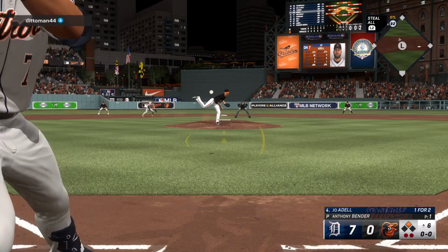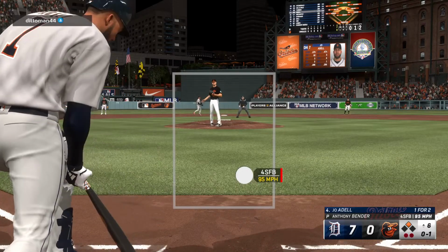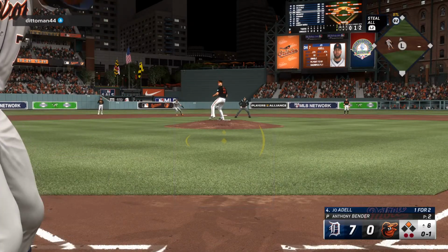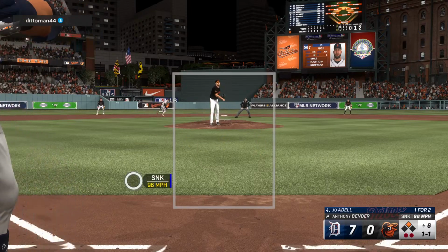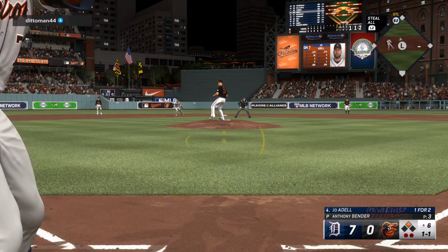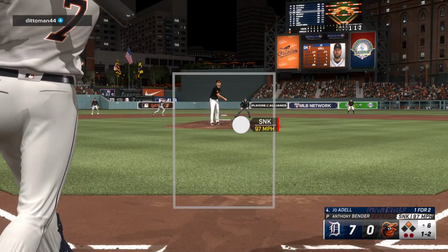Next to hit, Jo Adell. Strike. Swing and a miss. No balls, one strike. That one missed. And a big swing and a miss.